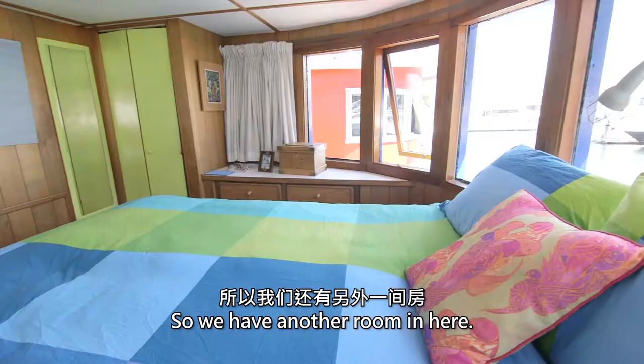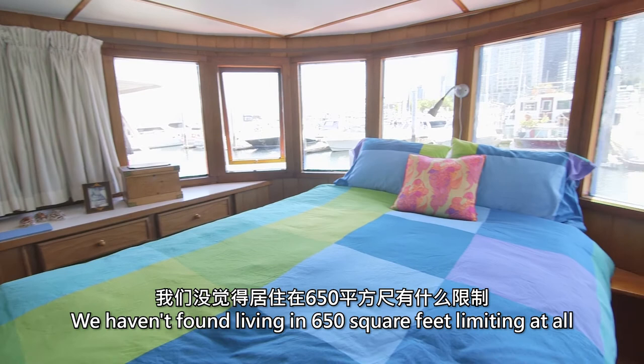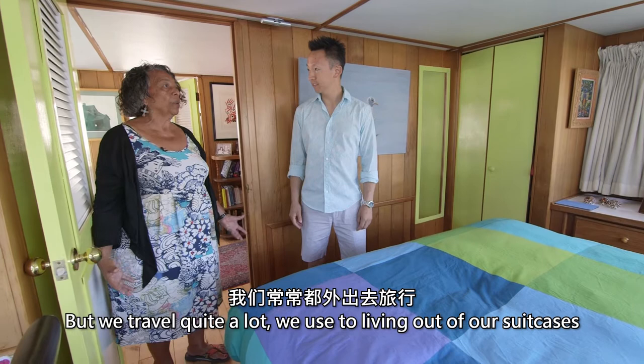Where would you put your purses, right? So we have another room in here. Yes, please come in. This is our master bedroom. Oh, it's very spacious in here. Yeah, we haven't found living in 650 square feet limiting at all. But then we travel quite a lot and we're used to living out of our suitcases.